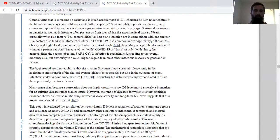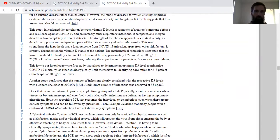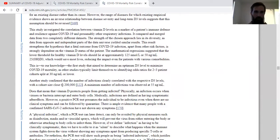As well, if you look down here, this study was highlighting another study that confirmed that infections clearly correlated with the respective vitamin D levels, with a cohort size close to 200,000 people. So it's well known that vitamin D is important in immune system function, and this just shows that that holds true in the case of COVID infection as well.